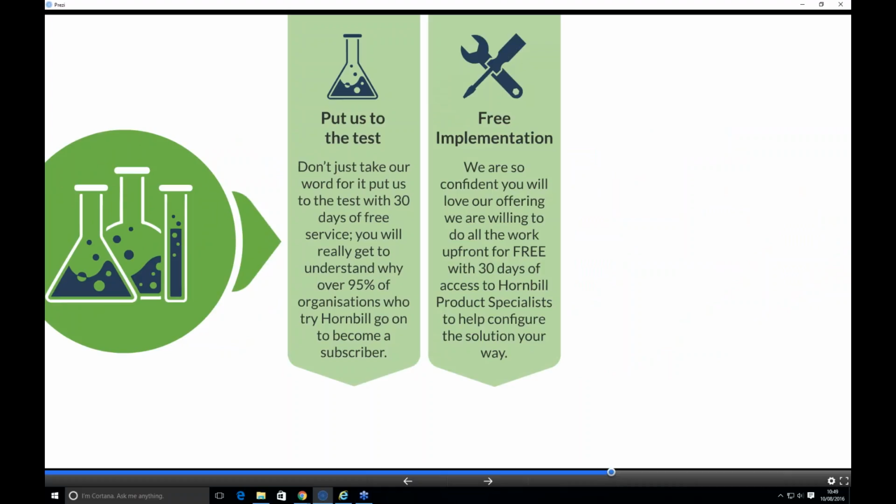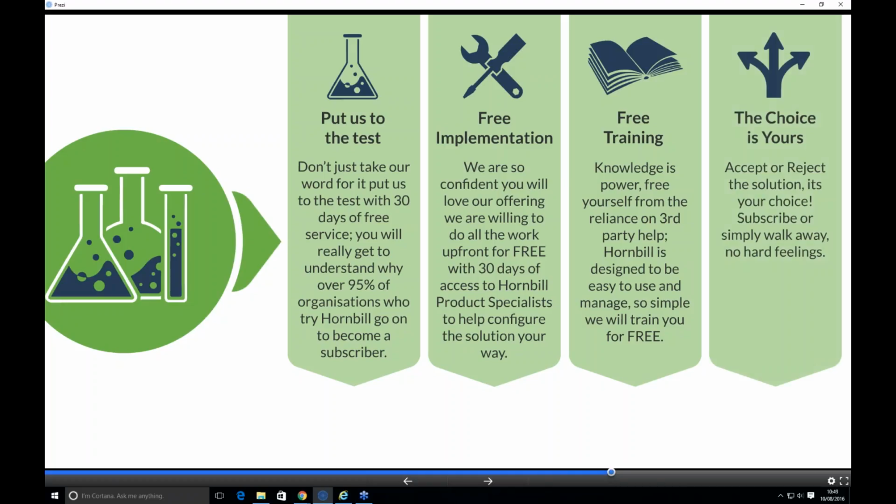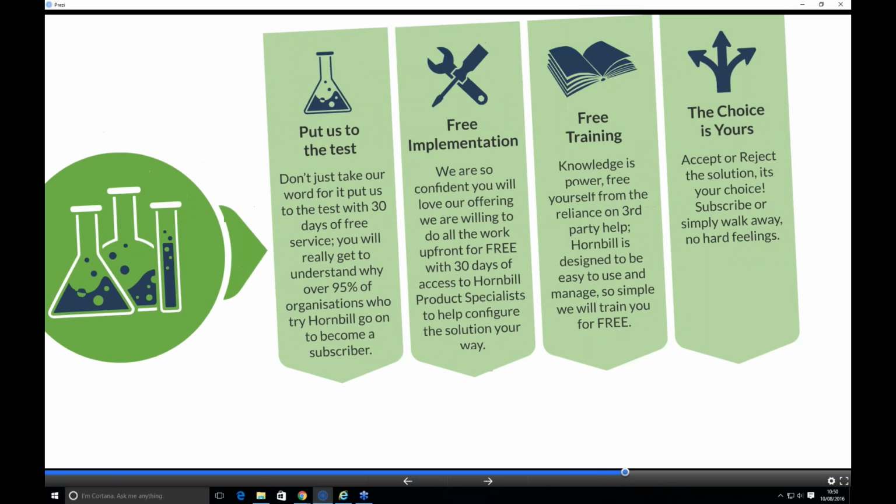We'll assign a product specialist to you who will implement the system free of charge and configure the system the way you want it. As part of the implementation, the product specialist will train you up, again, free of charge, to give you the knowledge and expertise required to manage the system going forward. And at the end of the 30 days, the choice is yours. You can either start subscribing or you can walk away without obligation and move back to your current system, Supportworks. The point of this is to remove the risk from you, our customer, so that you can make an informed decision about whether this system is right for you.